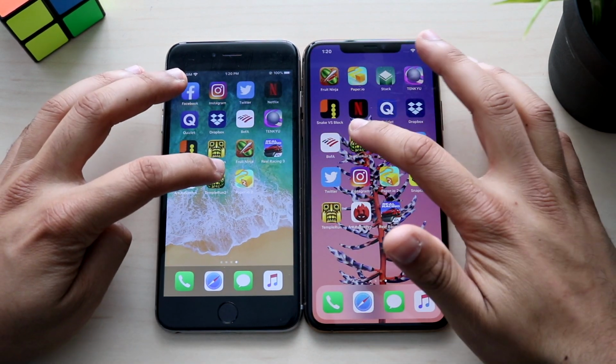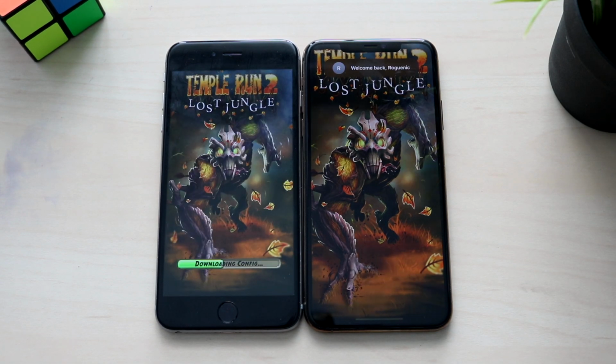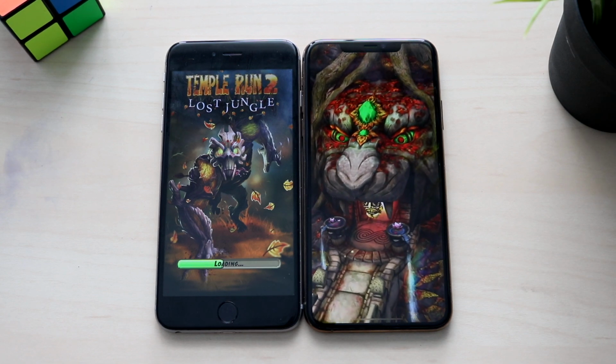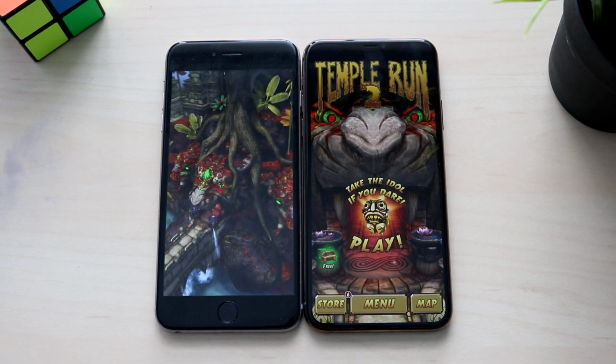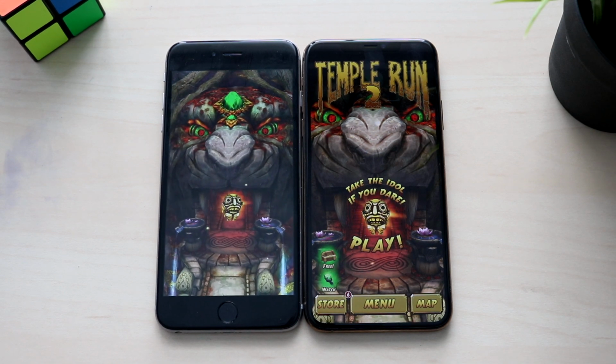Temple Run 2, 3, 2, 1. And you can see already loading on the 11 Pro Max. And we're almost done on the 11 Pro Max, actually. We're done. The iPhone 6s Plus just started getting into it. Eventually it's going to be done. Pretty big difference right there.